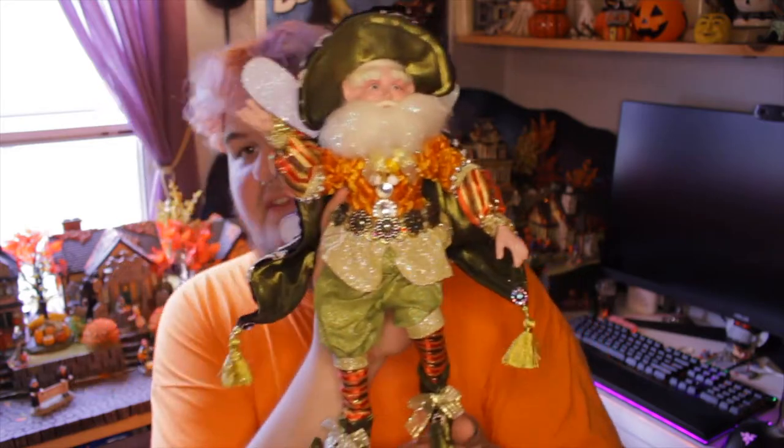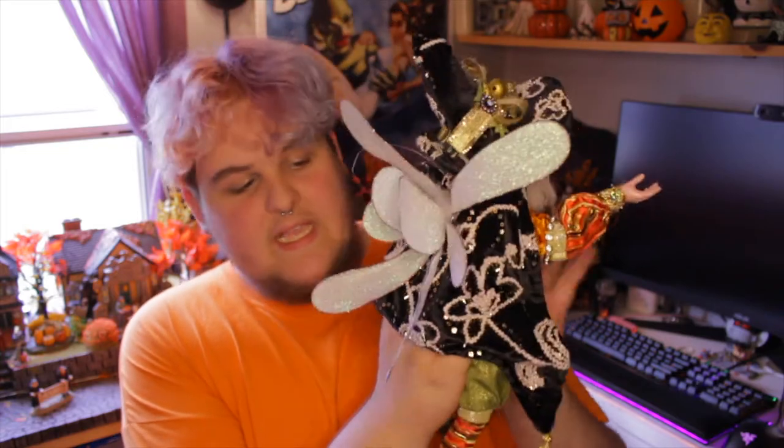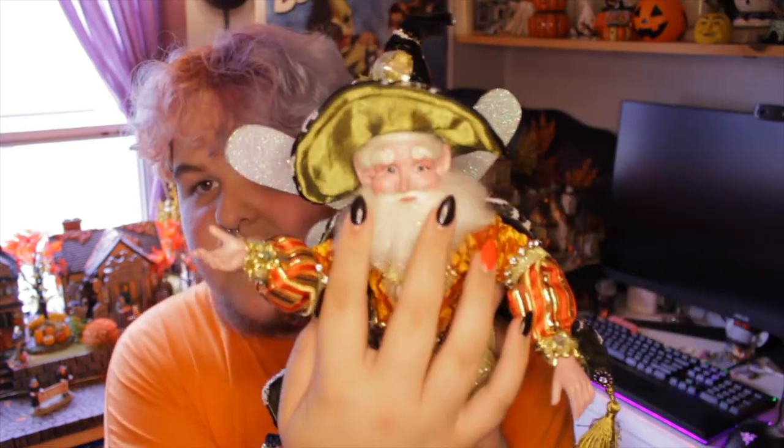I love everything about it. I love his witch hat and his pants. He's got fairy wings and this amazing black and white sparkly cloak or cape. Just, I mean, they're amazing. And I love that they have, I don't know if you can see, their beards are sparkly. They are just absolutely beautiful.